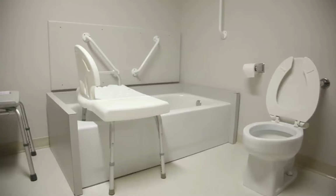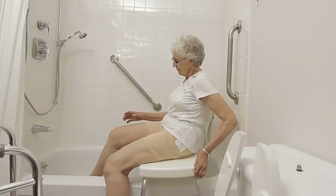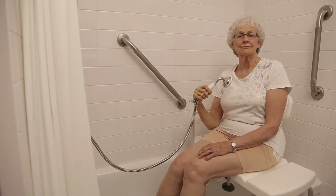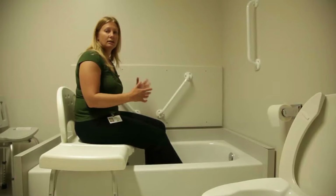I would suggest moving your shoulders back, pivot your bum around, and then you can lift your legs over while still leaning back a little bit, and then you can slide into the tub. If you have a removable shower head, you can take that off the wall and get your back and your hair. Some bathrooms do have grab bars in place. These are something that you can actually purchase and put in yourself, but they can just aid in helping you get in and out of the tub.